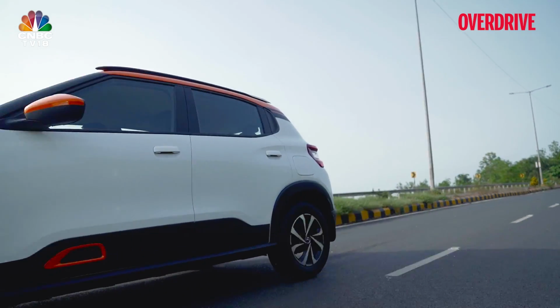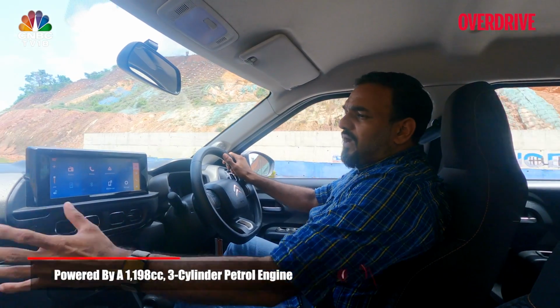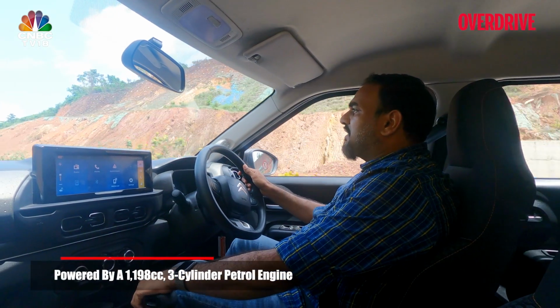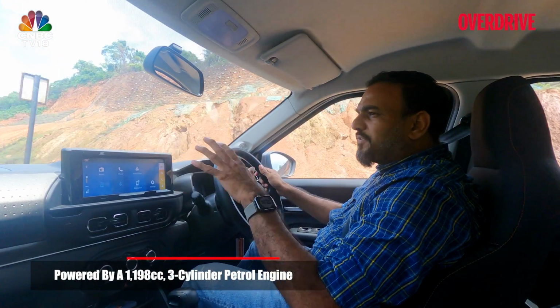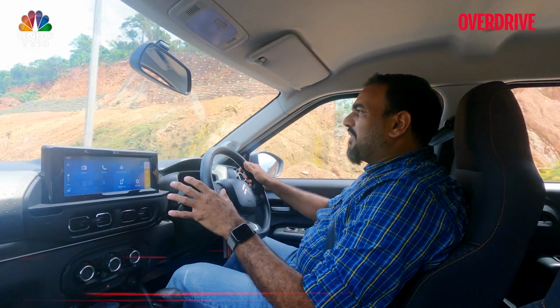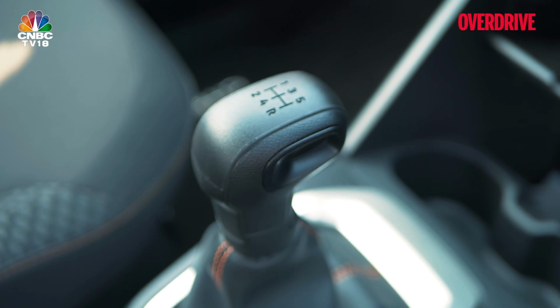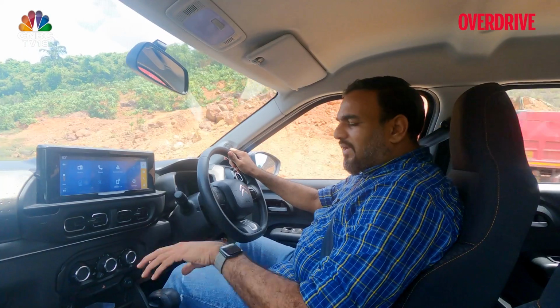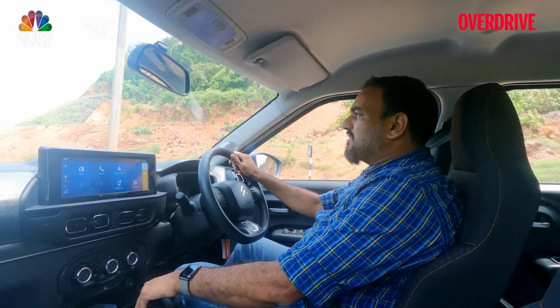So this is the naturally aspirated petrol that I'm driving right now. You can also see these grey inlays in here. There's the other option that you get on the cabin. Otherwise, there is not much of a difference in the cabin. Everything remains the same. The gear shifter is different, of course, because this is the 5-speed manual. The clutch feel, the gear shift quality, all of that remains the same as the turbocharged petrol as well.